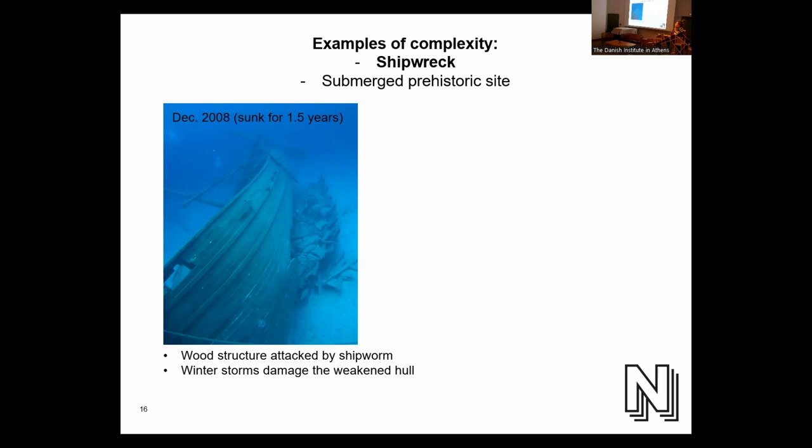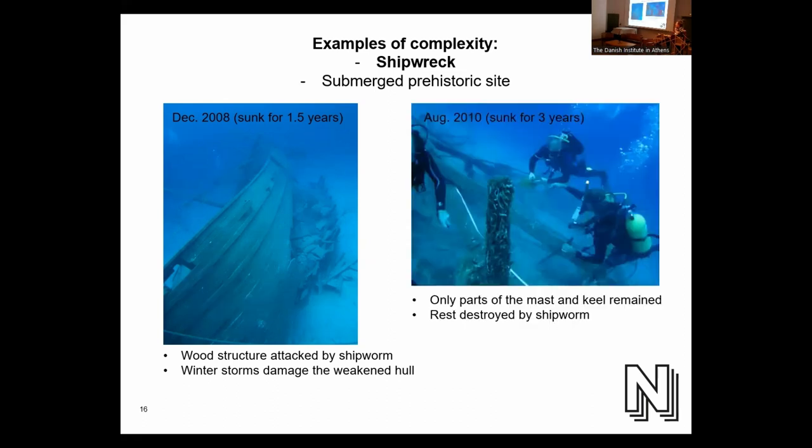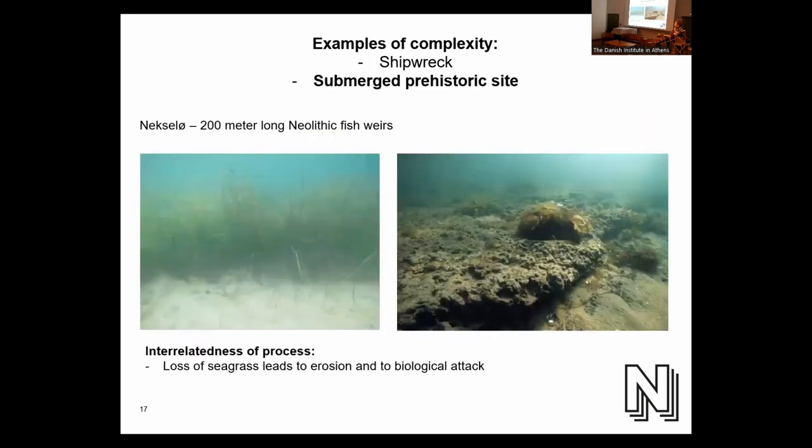And after 3 years, only part of the mast and keel remained. The rest had been destroyed by shipworm. So in the end, a number of different environmental parameters and events resulted in a very unfavorable environment for the preservation of this wreck.